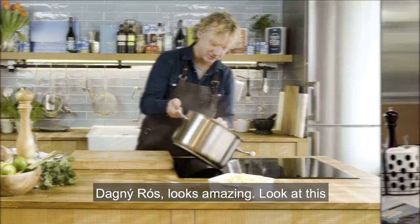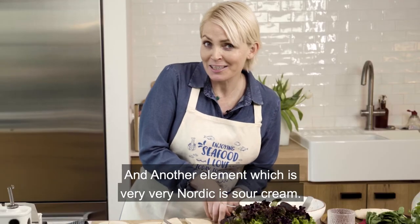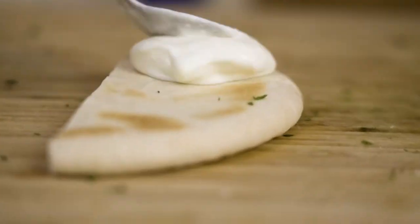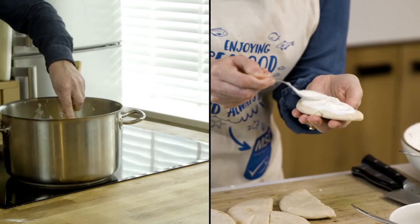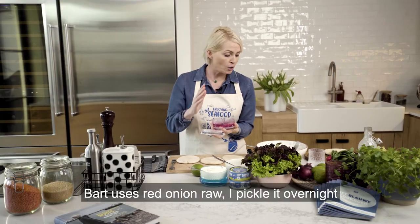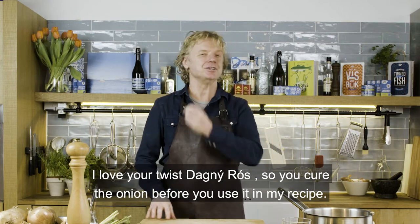Dagný, it looks amazing. Look at this. Wow, this looks very delicious. Now I'm gonna do my final touch. And another element that's very, very Nordic is sour cream. Bart uses red onion raw. I pickle it overnight. I love your twist, Dagný. So actually you cure the onion before you use it in the recipe.